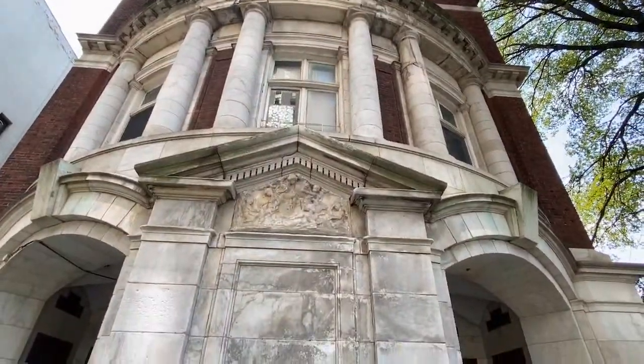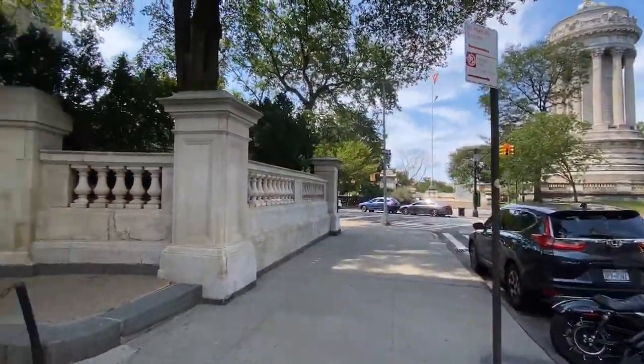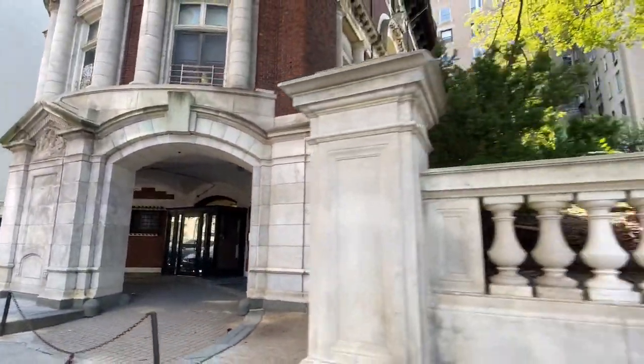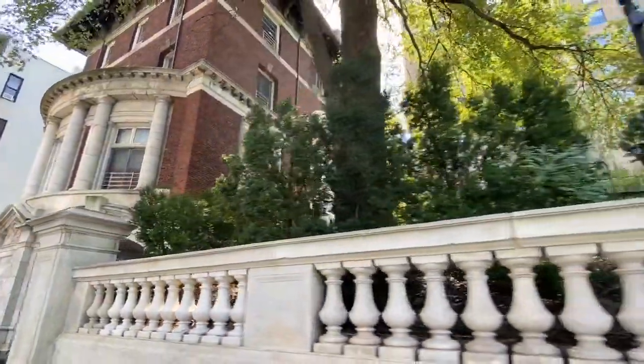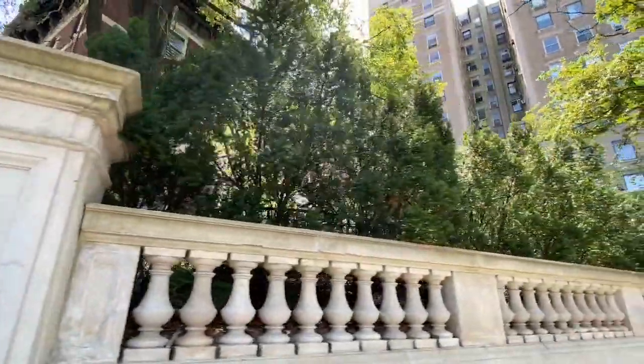So, beautiful Art Nouveau sculpture here. Let's continue walking through. I'll show you more of the building. It's currently a yeshiva, so I think it's an educational institution, a Jewish educational institution. But someone can let me know for sure.